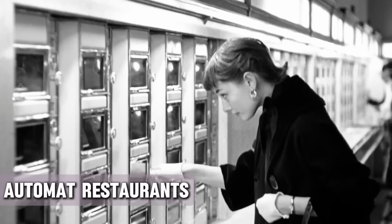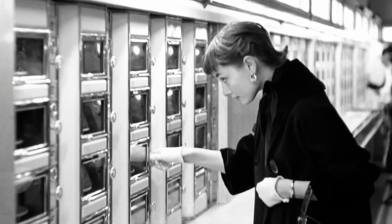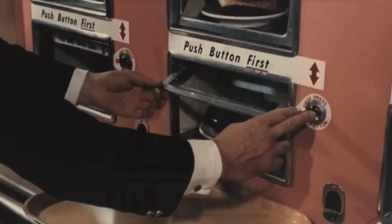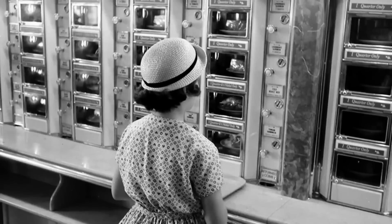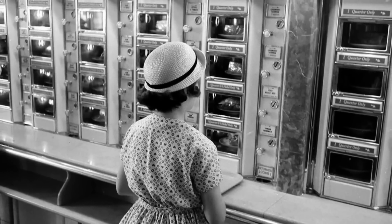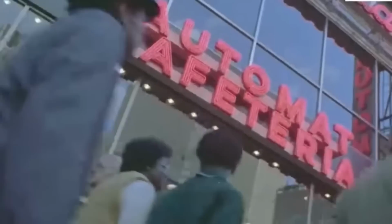Automat Restaurants, known for their coin-operated food dispensers, first appeared in the United States in the early 20th century, reaching peak popularity in the 1950s. These establishments offered freshly prepared dishes behind small glass windows that customers could access by inserting coins. The experience was unique, blending fast food convenience with the quality of freshly made meals in a cafeteria setting. Customers loved the novelty and efficiency of serving themselves in an era when self-service was rare.